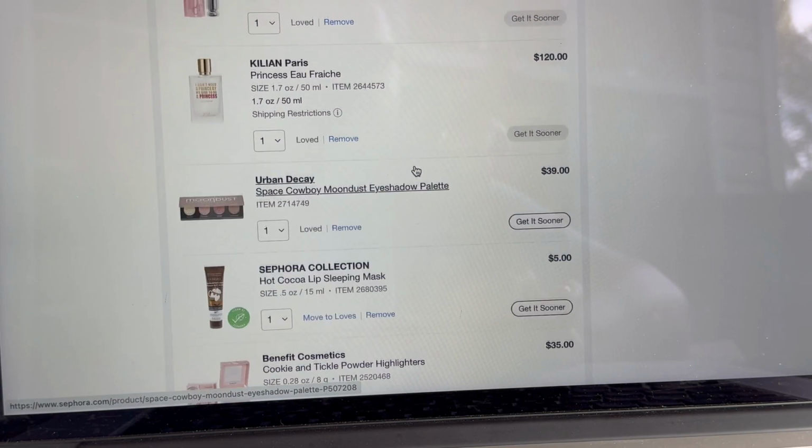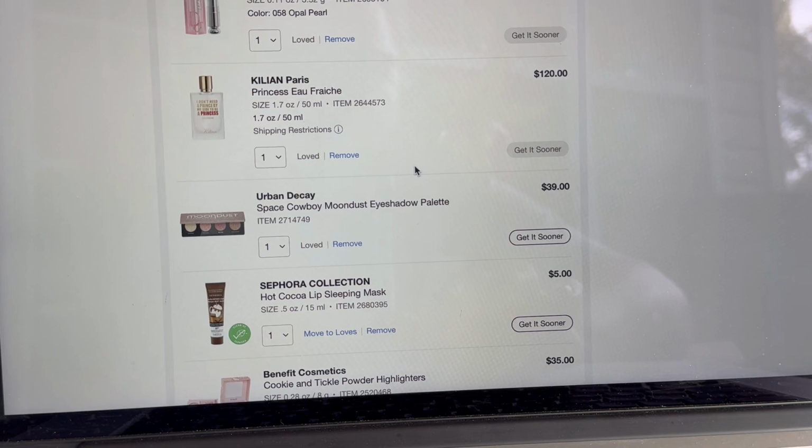This Kilian Paris Princess or Fresh fragrances. It's been on my list for a while, but it's only been available online. So hopefully I'm gonna like it, but then again, if I'm not gonna like it, I can always return.